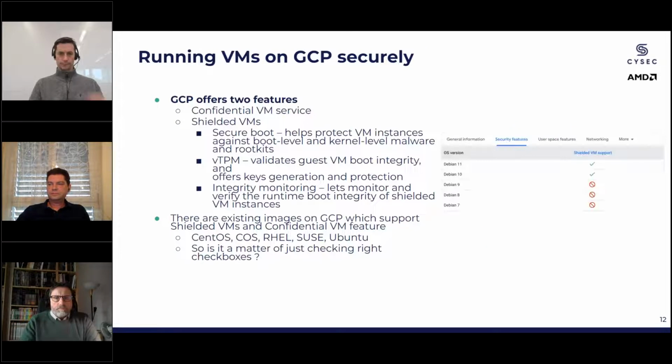Next slide, please. So Google Cloud Platform is offering two types of features. One is called confidential VM service, and another is called shielded VM. The confidential VM service, what we've been talking about, is the fact of encrypting the virtual machine memory from the host and from the hypervisor. And the shielded virtual machine offers several interesting features, such as secure boot, which helps to protect virtual machine instances from different malware, rootkits, and boot level types of attacks. A virtual trusted platform module, which can be used to ensure integrity protection and to offer key management and key protection for cryptographic keys. Integrity monitoring, which monitors the runtime integrity of the virtual machine.